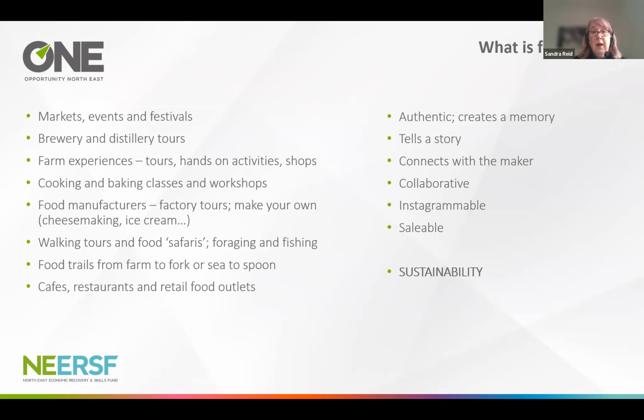Food trails, going from farm to fork or sea to spoon. And of course, at the absolute cutting edge of food tourism, cafes, restaurants, and retail food outlets. So the features of food tourism and what makes a successful food tourism product, I've given 6 suggestions and one extra one.